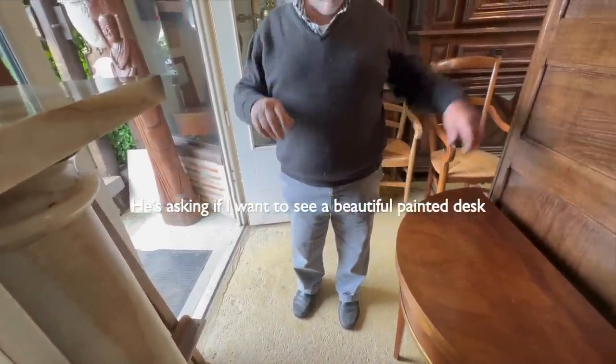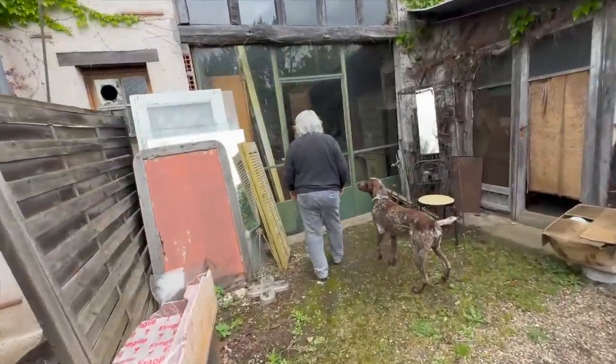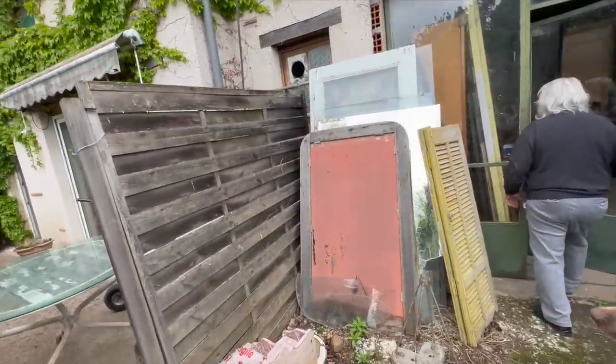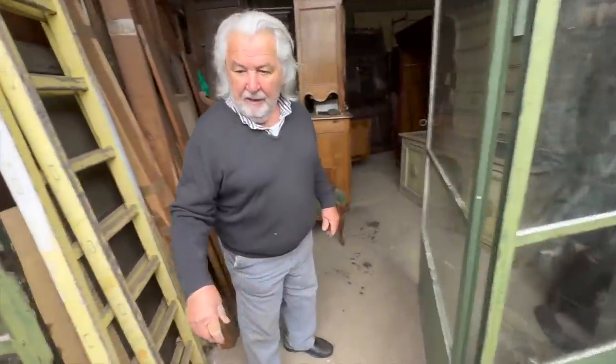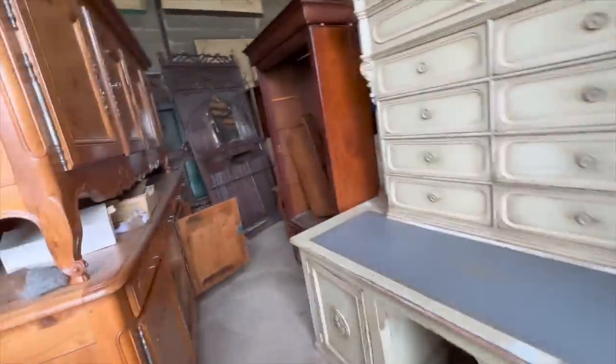Là-bas, j'ai rentré un beau bureau. Ah oui. Mais peint. Il est peint en gris. Oui, si vous voulez le voir. Okay. I love coming back here. This is where antiques come to die. Dégage! Est-ce qu'il va sauter? Elle aime sauter sur les gens.